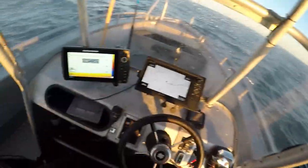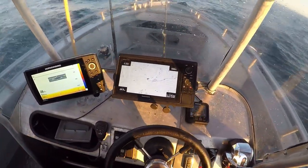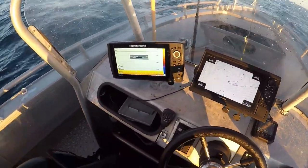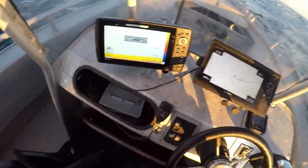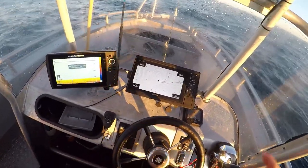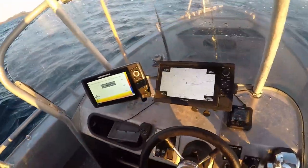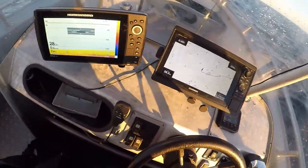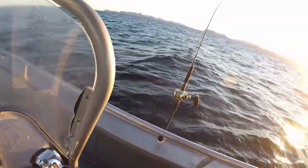Boys, so I put up my first drift of the day here. Now I'm going to drift over quite a lot of shallow reefs and stuff. This area is super interesting. It has a lot of up and down. It's close to deep water, so the migrating fish during the fall can come up on this reef real quick. It's going to be everything from 10-15 down to 50 meters, everything in between. No flat bottoms over here.